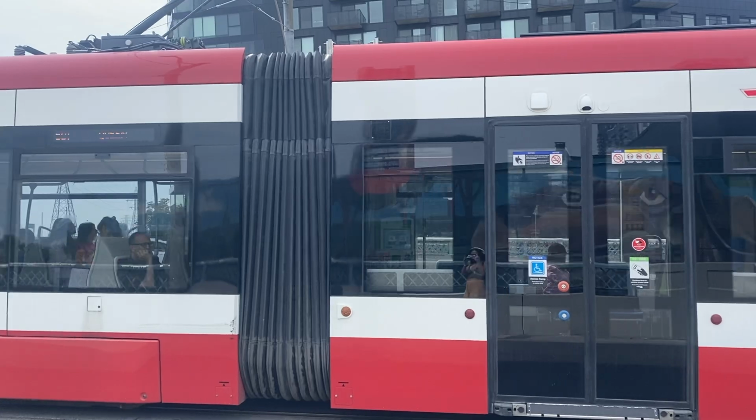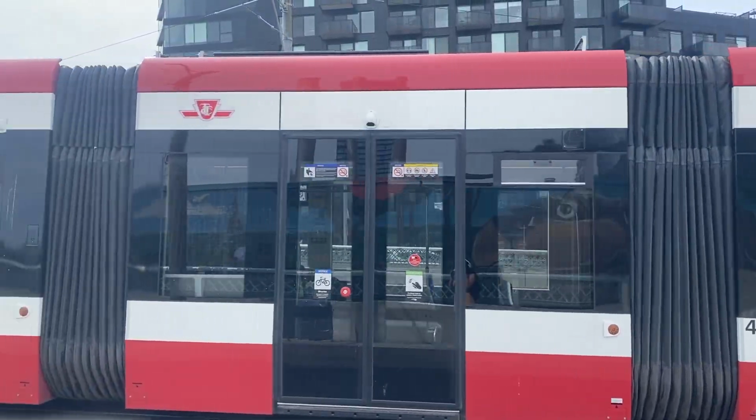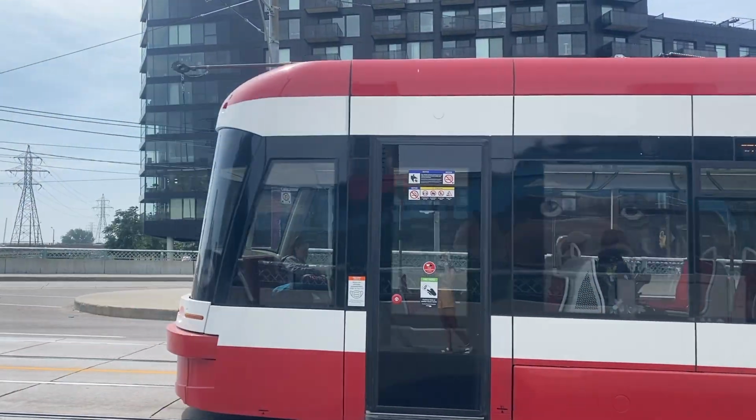Since we're working with a pretty small budget today of $20, we're not gonna take the TTC, the streetcars that go up and down the streets, or the buses. Instead, we're just gonna walk around to each destination, and we're starting off with a free activity as well.